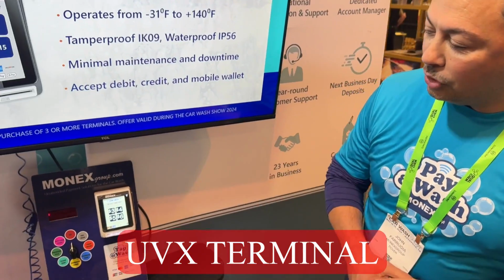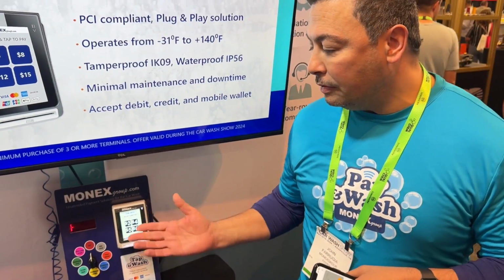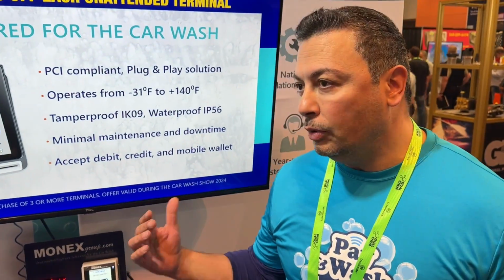This is the solution that you've been talking to your viewers about for quite a while now. Yep. This device here has been made and designed for car wash. So we started the company. The company's been around for 20 years. This particular device is the 5th generation of its kind. The first one was modeled in 2017. Nice. So this is the newest version.